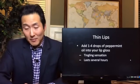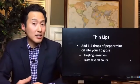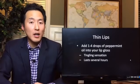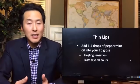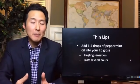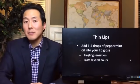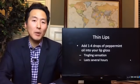What about thin lips? Okay, as we get older, our lips do get thinner. We do a lot of treatments for thin lips in my office. We quite often will inject Restylane into the lips to help plump the lips up, lasts about 6 to 12 months, depending on how quickly your body metabolizes it. But it is an invasive procedure. We do use needles and it can be somewhat painful.